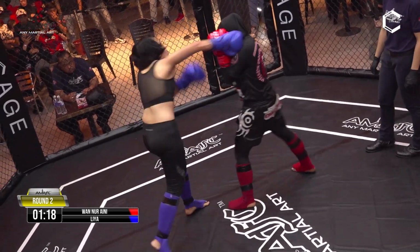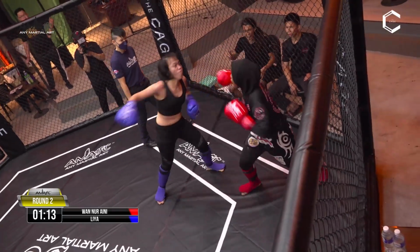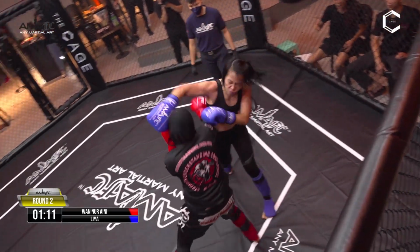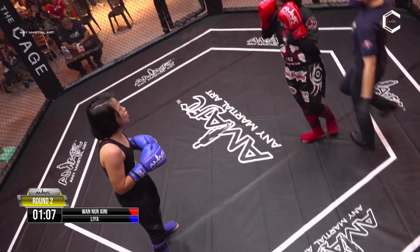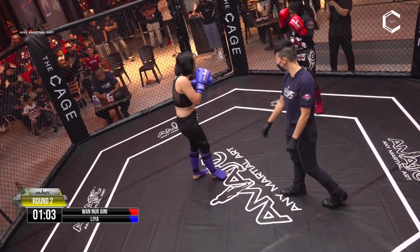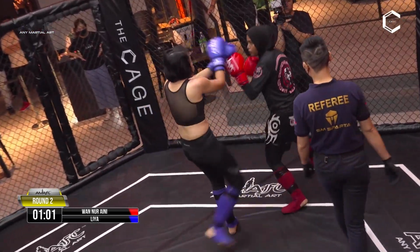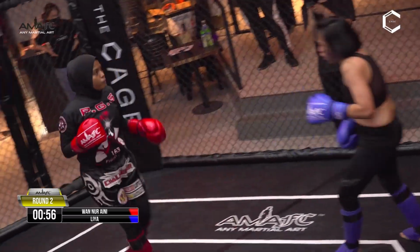Both girls trading. Left hand there connects for Liya. Right hand there from Liya. Another right hand from Liya. Liya again reloading, shot after shot. Wan Nur Aini might be in trouble right now. She's backtracking. Liya again on the attack.